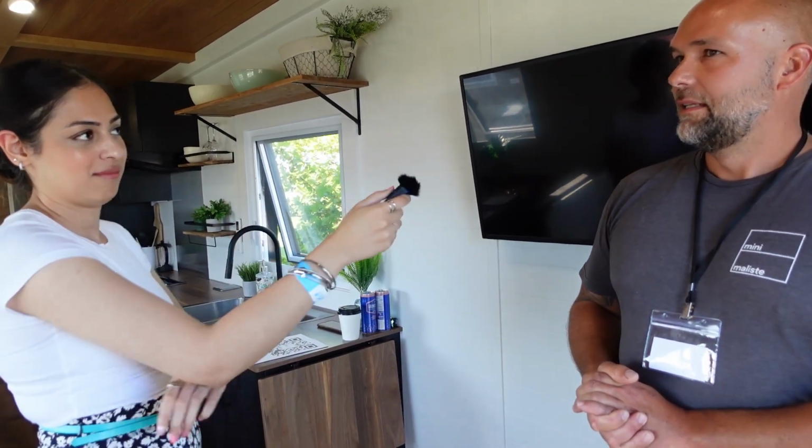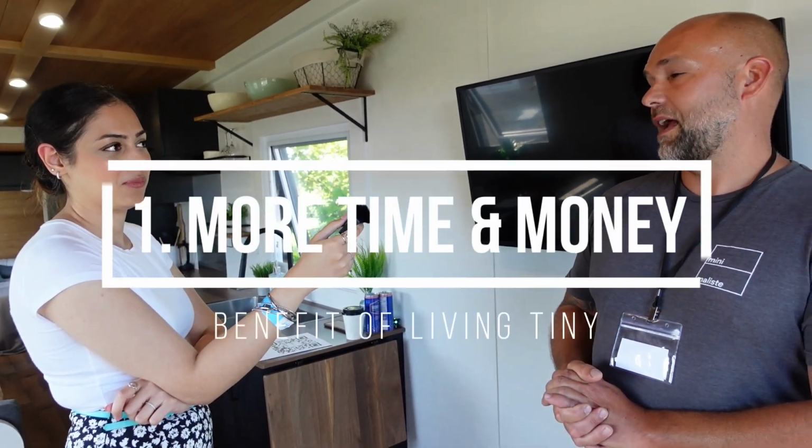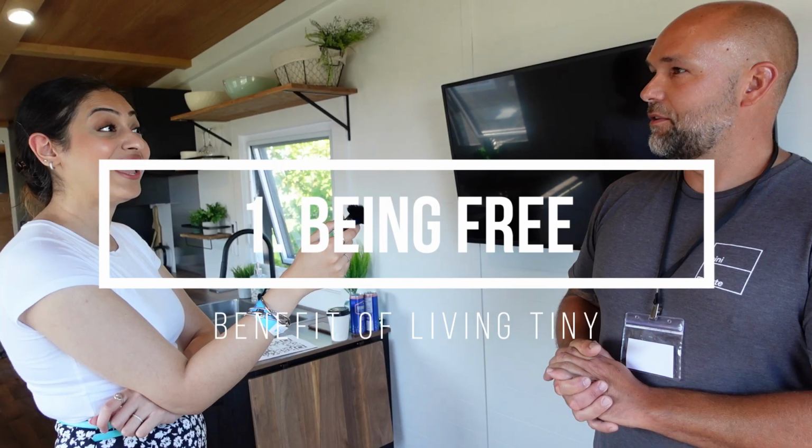So if someone is ready to take the jump on a tiny home, what are the three main benefits that you can sell to them? Reducing your footprint. Having more time and money because it's easy to clean and you have nothing to take care of, because it's such a small house. And being free. Being free, right. If you don't like your neighbor, you just take it and bring it somewhere else.